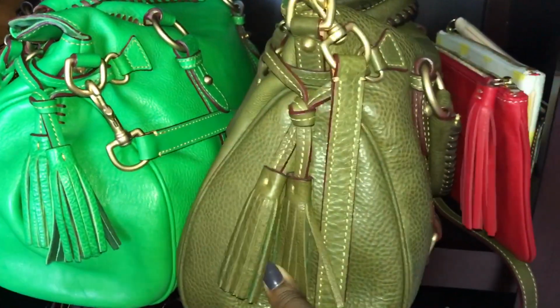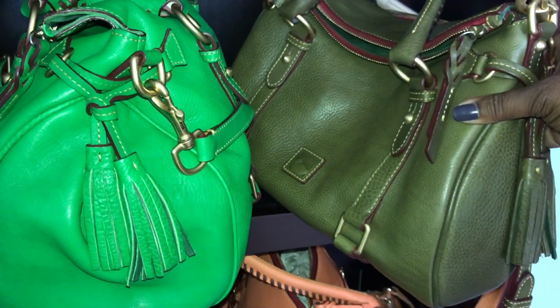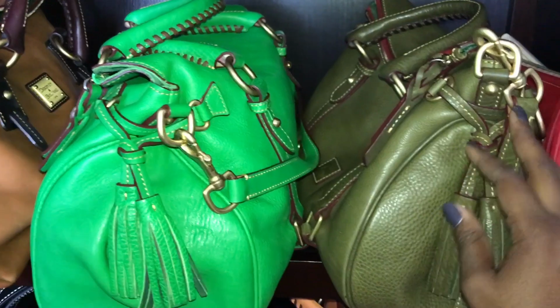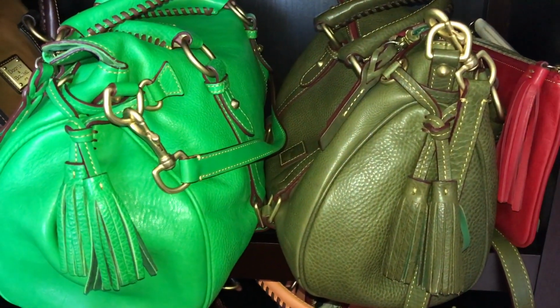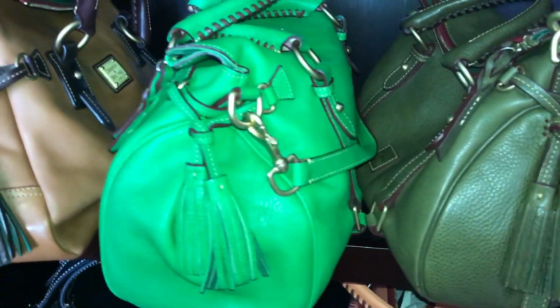So I was so excited to get this bag. I absolutely loved the color. So I was happy to be able to pull her out. It brought back so many memories of when I first started my Florentine journey.